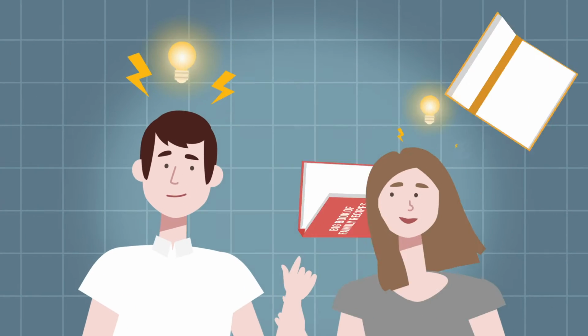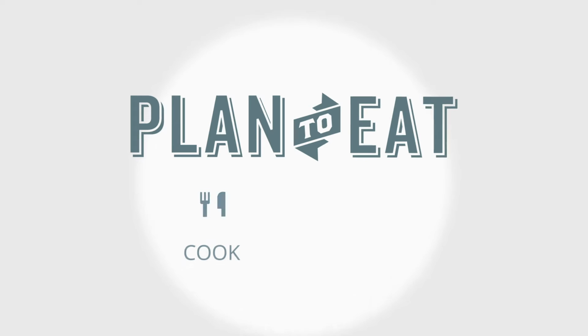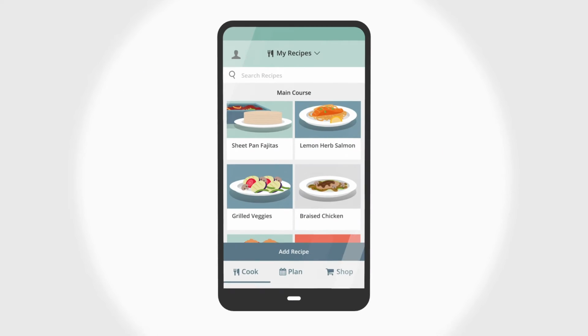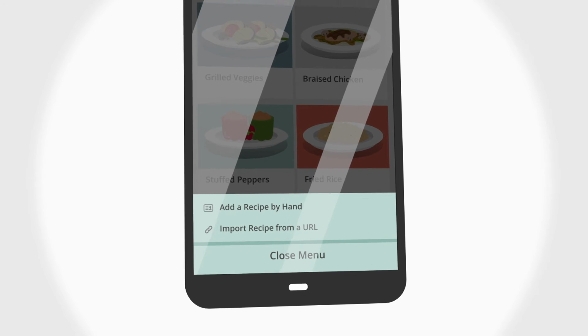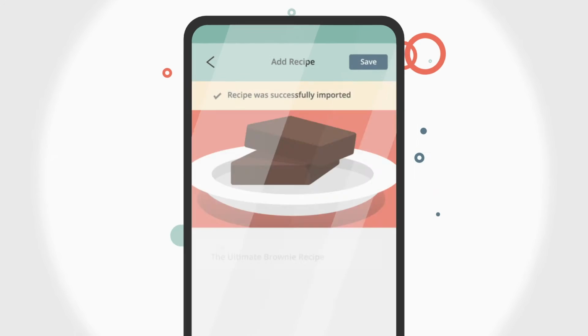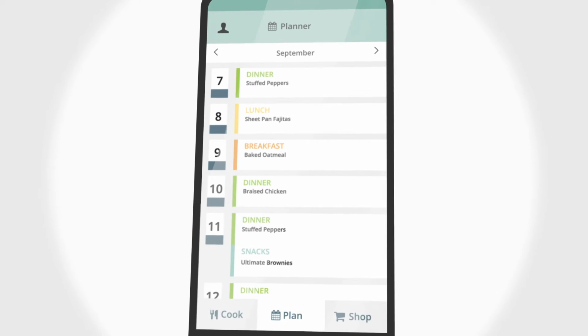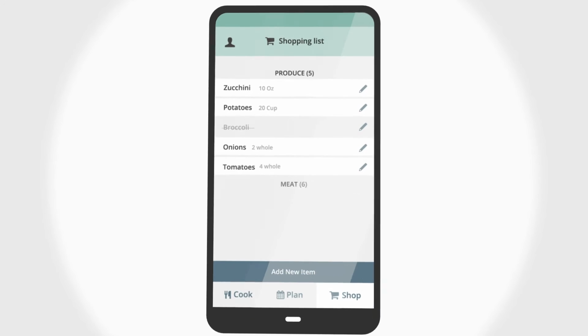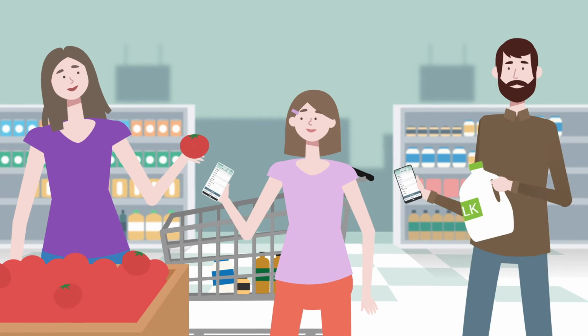And with a team effort from Lisa and Clint, Plan to Eat was born. In just a few minutes a week, you can create your own digital recipe book, where you can input your family favorites and clip recipes from anywhere online. From there, you can customize and categorize them, and then add them to a meal planning calendar. And an organized shopping list is automatically created, so you won't forget anything ever again.